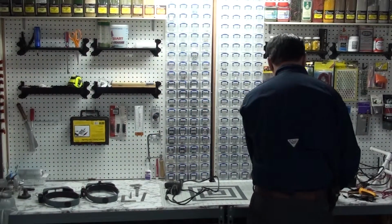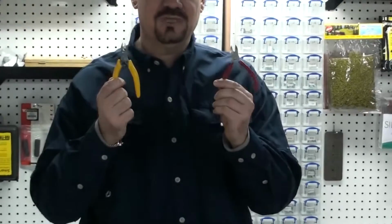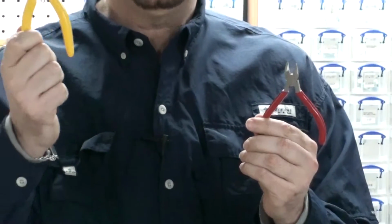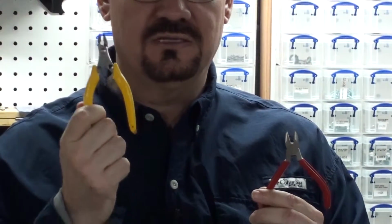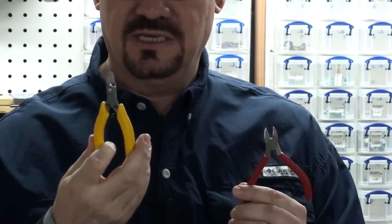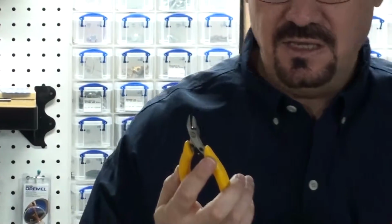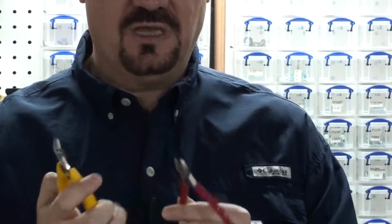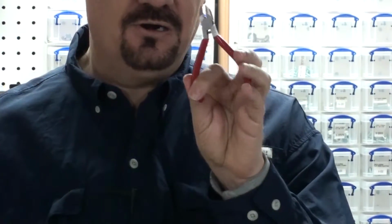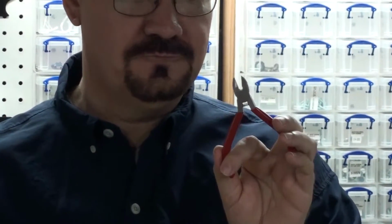Next up, clippers. Now, these are 2 different types of clippers. This is for plastic sprue and soft materials. It's a nice set of clippers. I believe these are actually from Games Workshop, if I'm not mistaken. But they're soft metal. These are hardened steel clippers so that you can use them on things like hard wire.